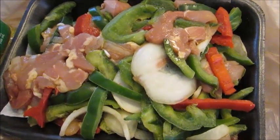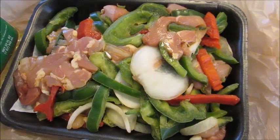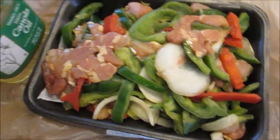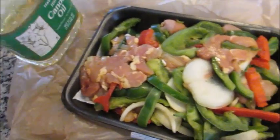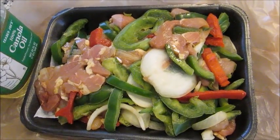There's actually a bunch more chicken hiding under the peppers. They do give you a good amount of meat. And the chicken seasoned, it's labeled as like a fajita chicken, but I just make it over rice. You could obviously use it for fajitas. So you just want to pan fry it in a little bit of canola oil, or maybe vegetable oil. I would not recommend olive oil. I think that would alter the taste too much.